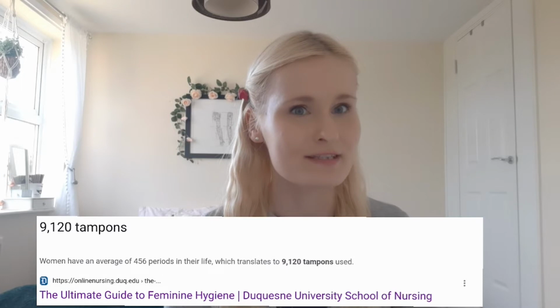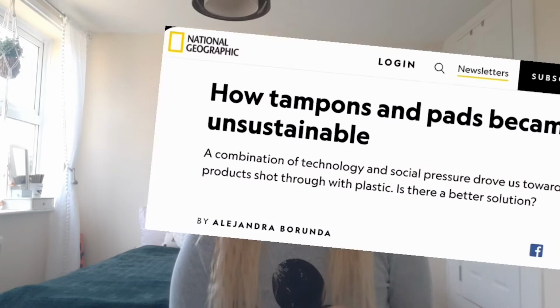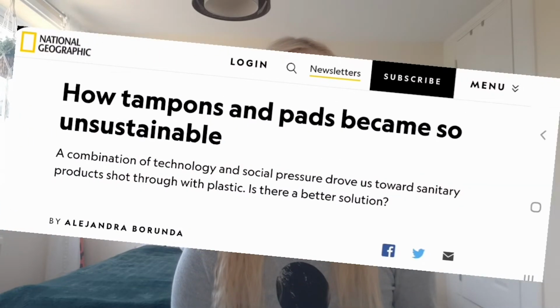So on average, a person who menstruates uses about 9,000 tampons in their lifetime. And tampons don't really do well in landfill, neither do pads. They're mostly plastic. Tampons more so as well because they usually have a plastic applicator. You can get them without, but they still come individually wrapped most times. So it's a big thing on landfills and it's not that good for the environment.